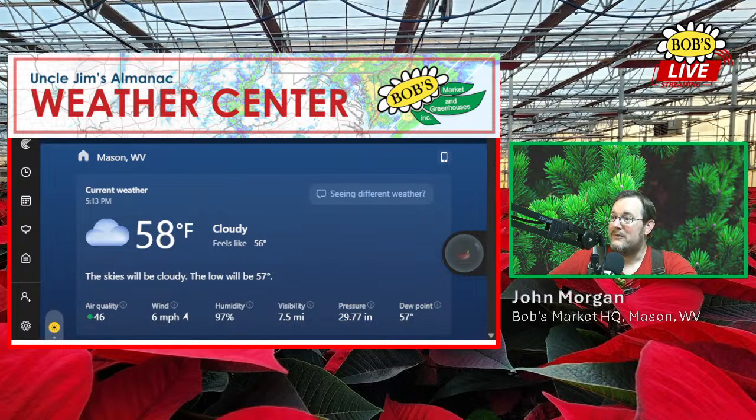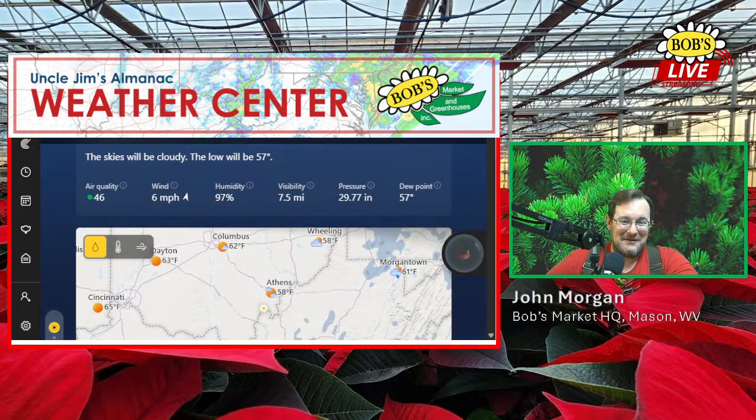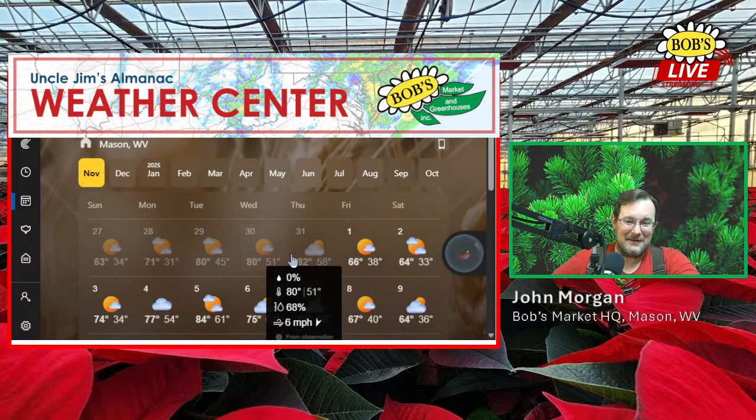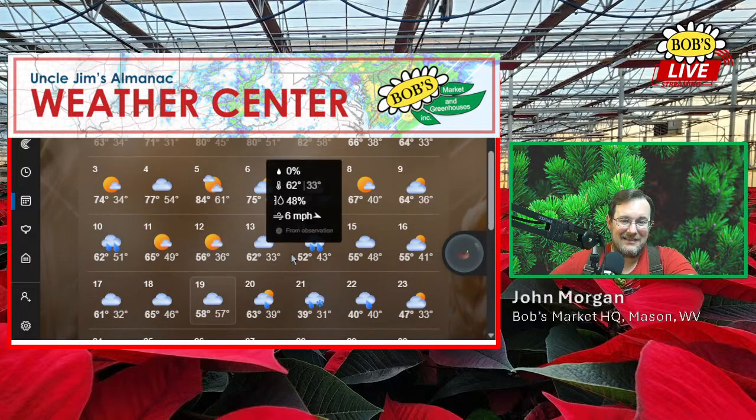But also, we've got a hunting season coming up. Which right now, if you're a bow hunter, had bow season. But with firearm season coming up, I want to take a look at the upcoming weather for the week ahead.